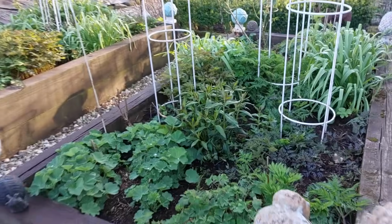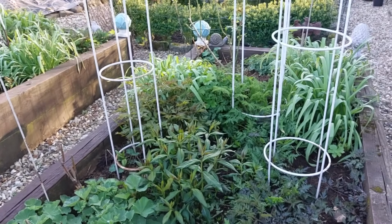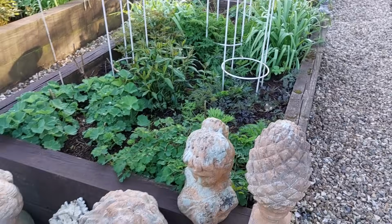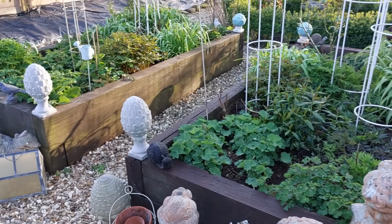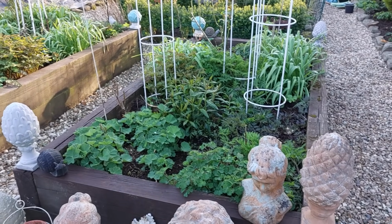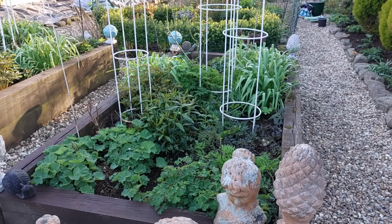Because what we've got here, you can see we've got some phlox growing here. The deer love the phlox, they love the roses. But they didn't really come that first year, and it really has been beautiful. And the alliums are beautiful, we love the alliums.